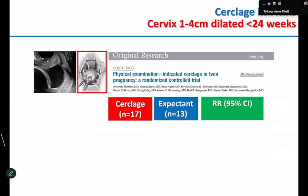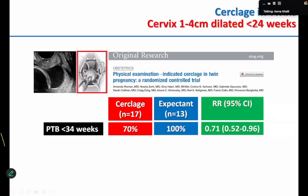Well, this randomized controlled trial, a small one, was published in the American Journal about 2 or 3 years ago. It randomized twin pregnancies that have cervical dilatation between 1 and 4 centimeters and present prior to 24 weeks, to either cerclage or expectant management. And just to highlight, the group that had the cerclage also had antibiotics and indomethacin.